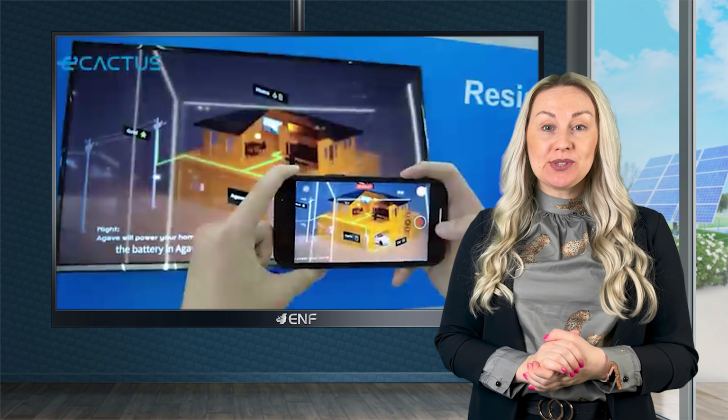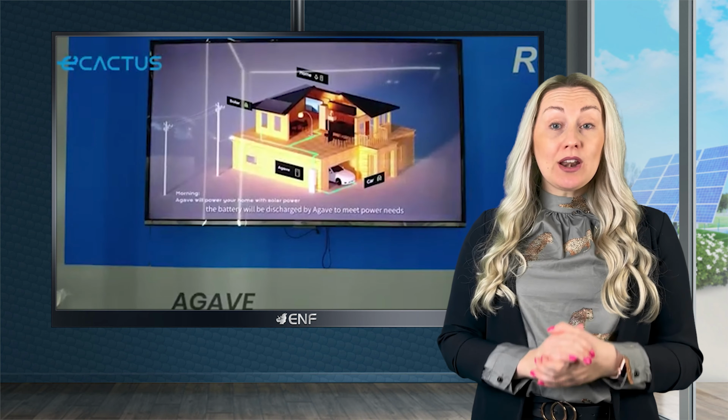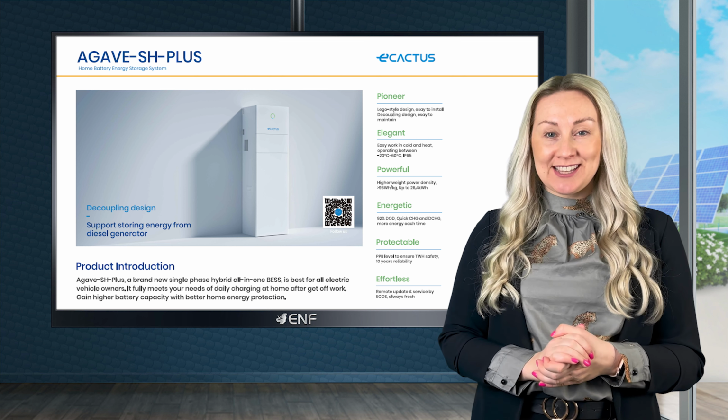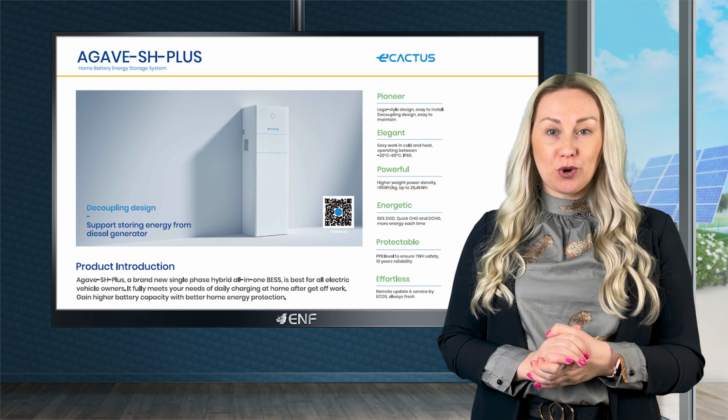People are becoming more environmentally conscious nowadays, hence there's been a rise in the use of clean, renewable energy sources like solar PV systems. One of the important factors that solar PV system users need to consider is a reliable storage system that can be used when a power outage occurs. Ecactus addresses this by offering the AGAVE-SH-PLUS, a powerful, durable and easy to install energy storage product.